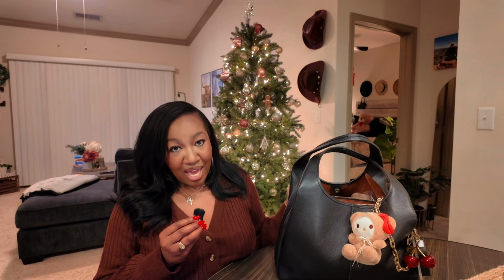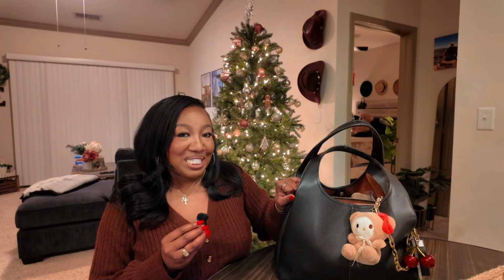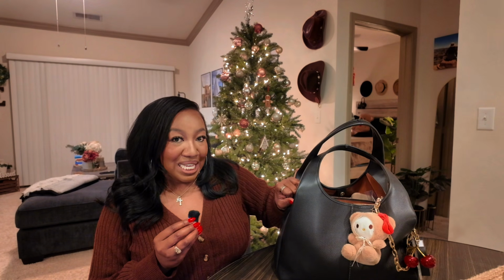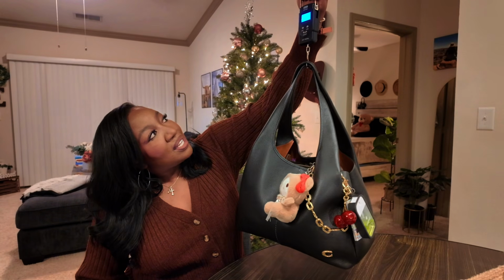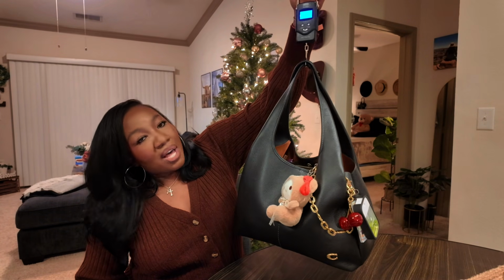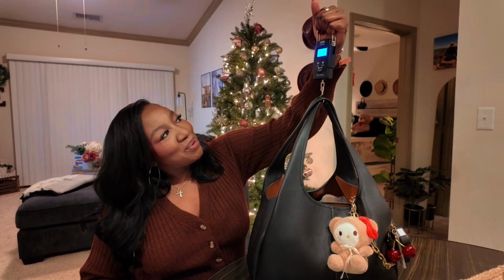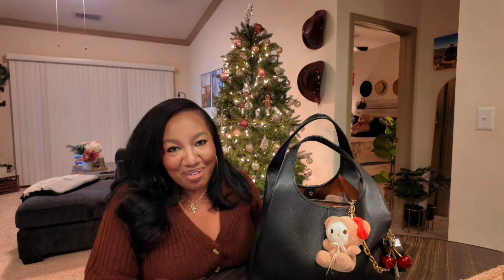But it is heavy. I want to prove it to you. So I have it weighed down. And like I said, this isn't in a what's in my bag, so you don't know what all is in here. But let's break out the luggage scale and see how much this bad boy weighs. Let's see what it says. Oh gosh, it's already tipping the scale to about 11 pounds, almost 12. So, and again, I have it full of a lot of things.